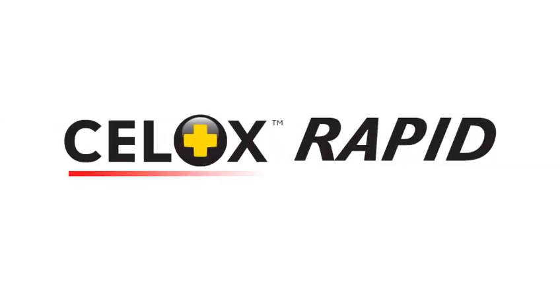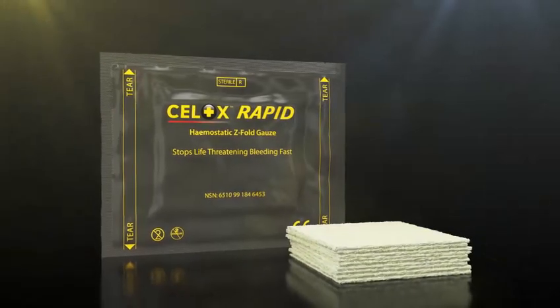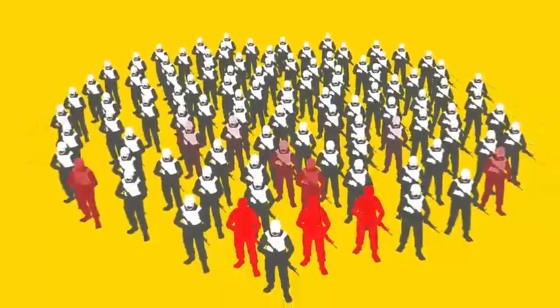Introducing Celox Rapid, the fastest hemostatic gauze for life-threatening hemorrhage. Uncontrolled hemorrhage remains the main cause of death on the modern battlefield. 80% of preventable battlefield deaths are due to bleeding, and this is consistent in studies from the recent conflicts in Iraq and Afghanistan. Since those conflicts, servicemen have been issued with better ballistic protection, but hemorrhage still accounts for a large proportion of potentially preventable deaths.